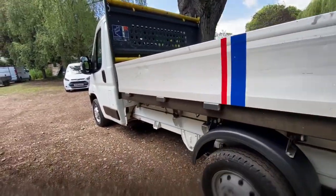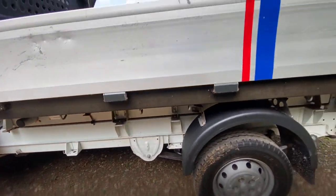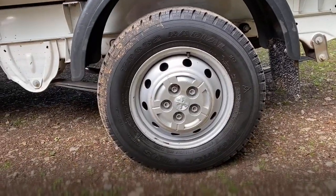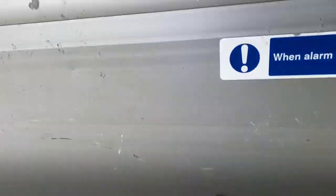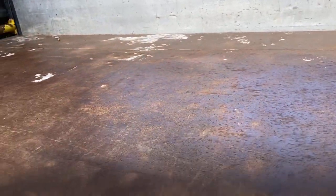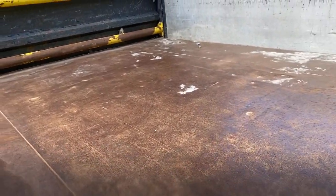Right, so we'll obviously look at the chassis better when we've got the body up. Passenger side rear wheel and tyre, wheels in good condition. Tyre looks all but new, to be honest. It's in really good condition. So in the bed, it's obviously steel. It's nothing serious damage wise, it's just a little bit rusty, but good usable condition.